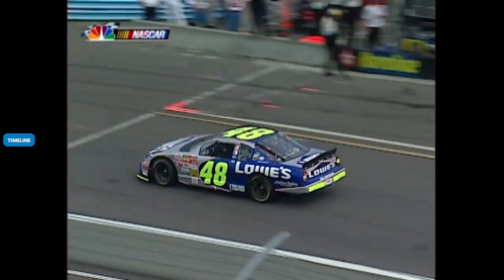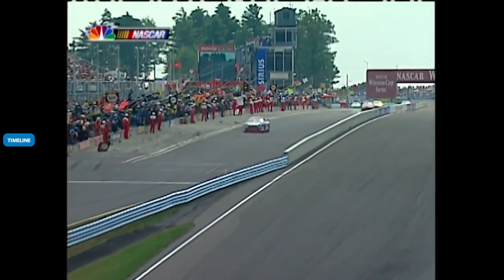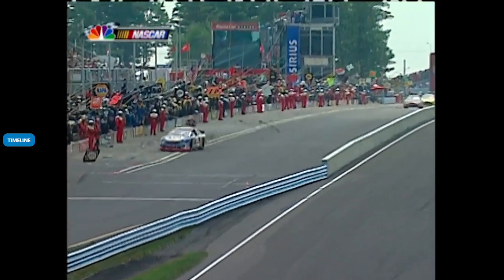And this Watkins Glen course is as much of an adjustment for the pit crews as it is for the drivers, because everything's the opposite. The fuel is on the right side of the car instead of the left.